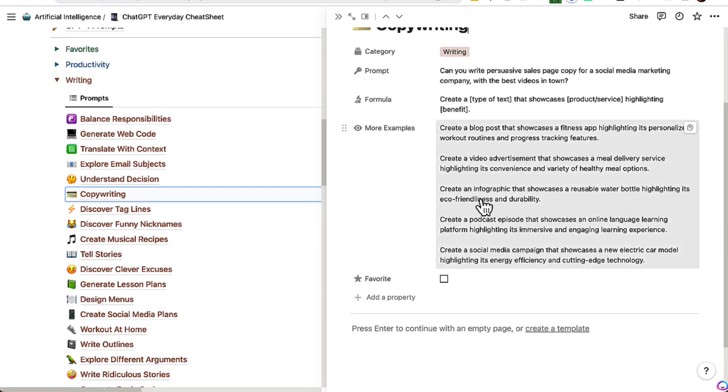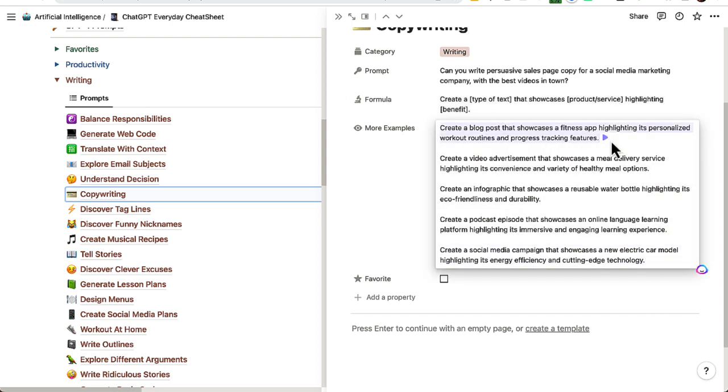So let's say in this case, he's got "create a type of output," basically type of text is what he wrote, "that showcases a specific product or service, highlighting a specific benefit." So let's take this. Oh, advertisement. That's perfect. That's exactly what we were working on before. So I'm going to go grab that.